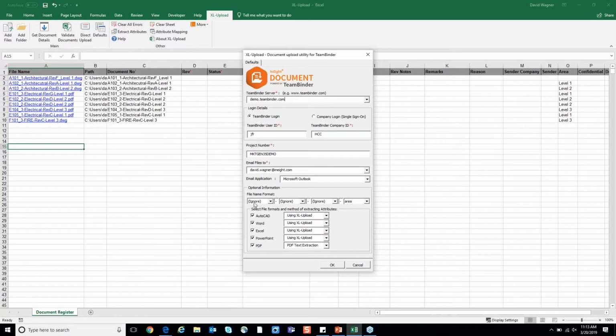So in this example, what we're doing is we're sort of ignoring everything on the very left, everything in between the next two dashes, everything between the next two dashes, but way out here at the end of the file name, I'm going to strip out that text, and I'm automatically going to use that to define the area that this document is located.